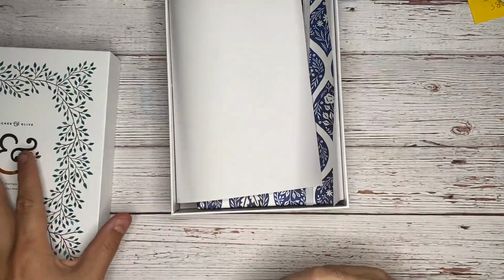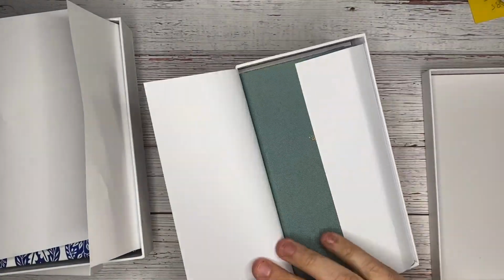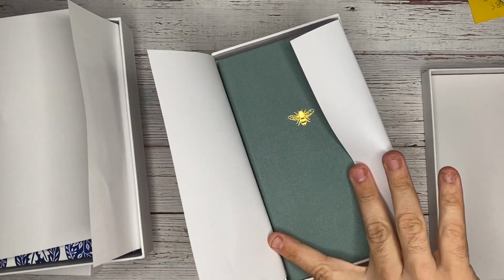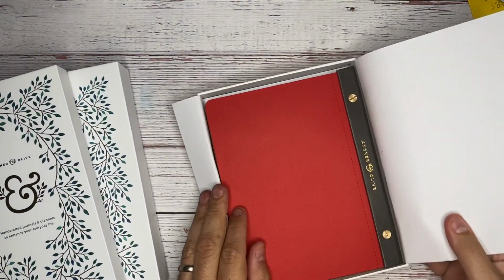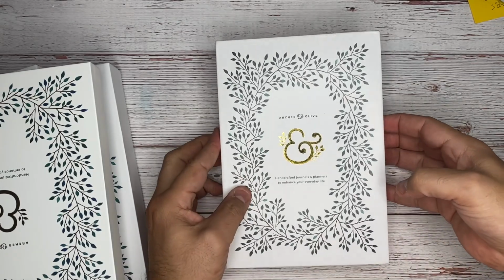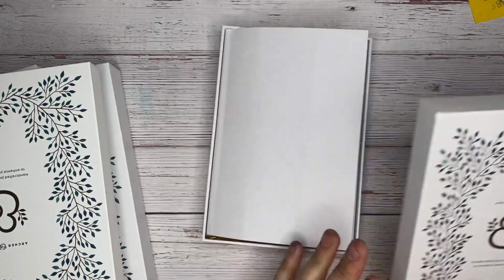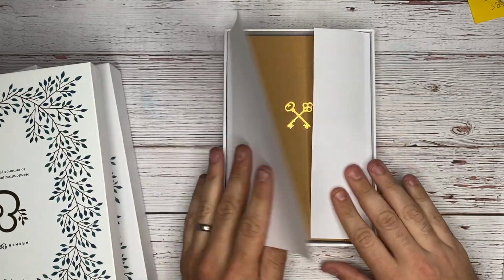So that was my little mini haul that I got here. So we got the watercolor notebook. I've got the B traveler size notebook here. Then I've got the A5 rainbow notepad. And also one of the notebooks that I've been waiting the longest for, just to finally get it, which is the double key A5 notebook.